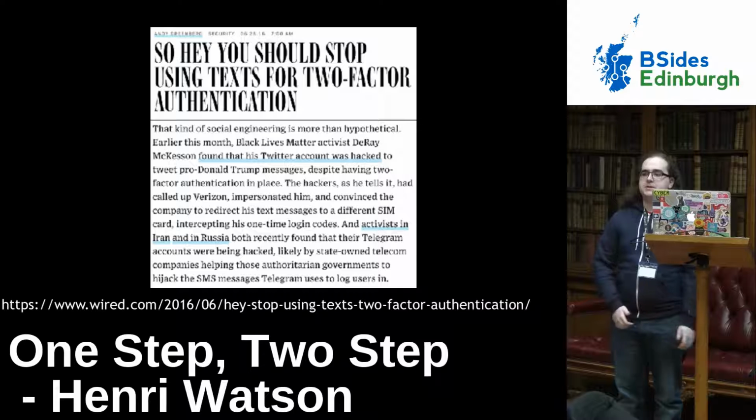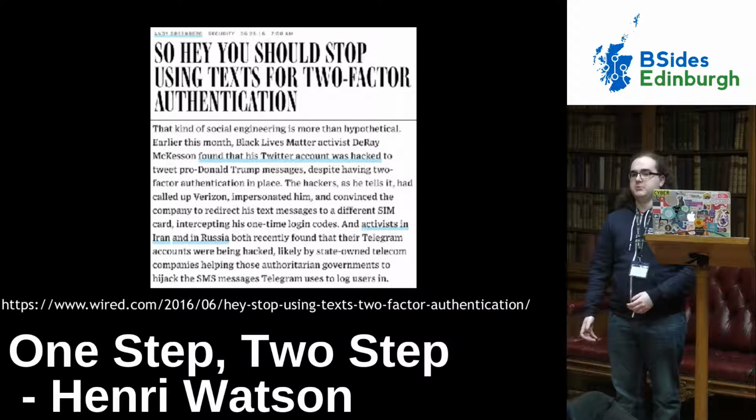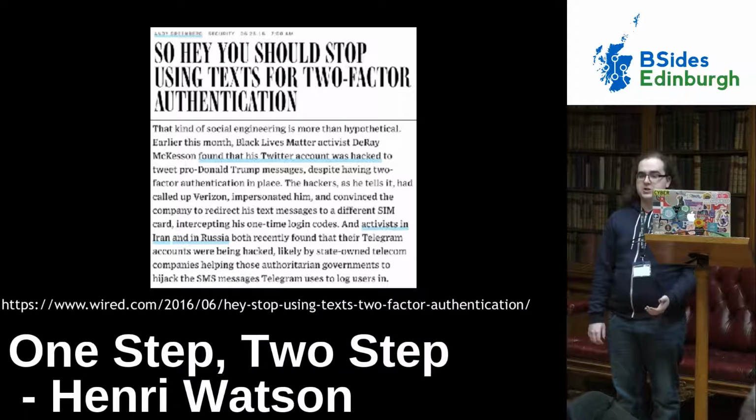authentication, either by text messages or through phone calls, doesn't prove that you have possession of that phone. Rather, it proves possession of that phone number. And unfortunately, a lot of cell phone carriers aren't taking reasonable measures to ensure that your phone number doesn't fall into the wrong hands. So here's a news article describing an activist who had someone go to his telco and pretend to be him and have his SIM card reissued.